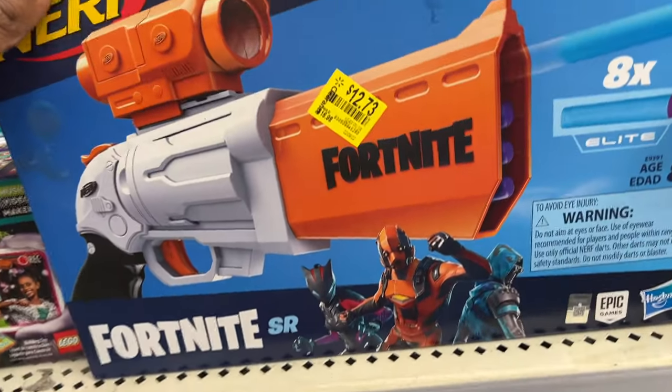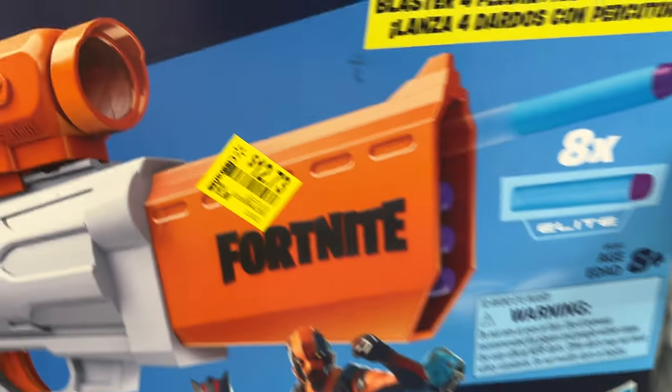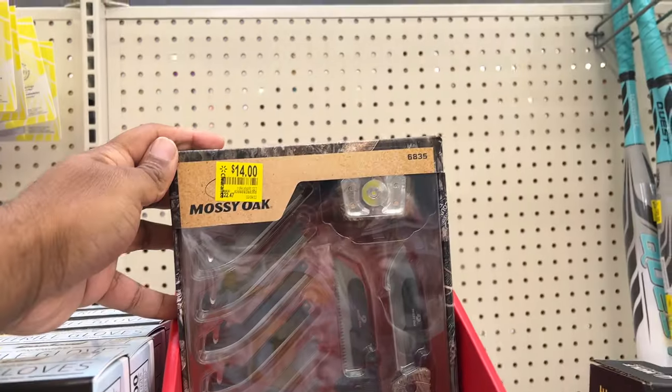All right, now we do have this Nerf Fortnite gun. I've seen these Nerfs drop lower than this, so I wouldn't pick this up at $12, but it may be cheaper at your store. I didn't even check to see if it was cheaper at other stores just because I've got a bunch of Nerf guns right now, so I'm trying to get rid of those.